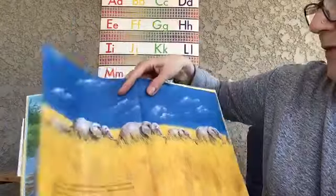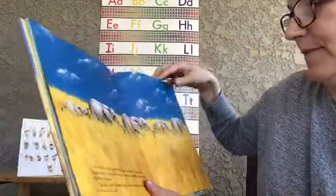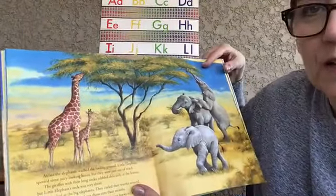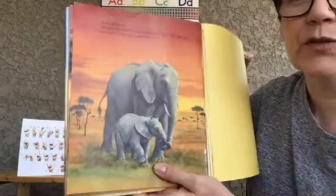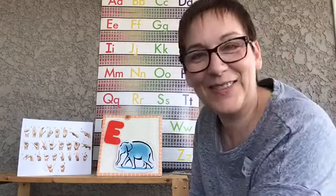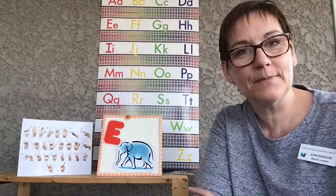He learned how to hold on to his mama's tail with his trunk. He learned how to eat with his trunk. And he learned how to hold trunks, like holding hands. Such nice things for that elephant. Very nice creature an elephant is.